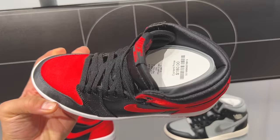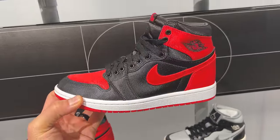Another one right here, chilling. A lot of hype before they came out. Now look at it, sitting everywhere. Gore-Tex 6s.